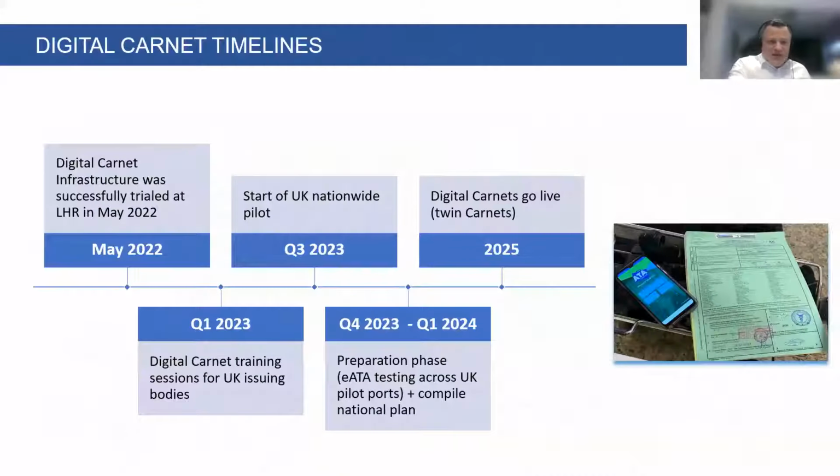In terms of the digital Carnet timelines, we've done successful initial testing of the digital Carnet infrastructure in May of last year. In quarter one of this year, we trained all the UK issuing bodies, including Thames Valley, of course. And in this quarter, we have seen the start of the UK nationwide pilot. So we would like to encourage everyone who is logged into this webinar to apply for digital Carnet through their chamber, start playing with those Carnets, and also transact them through Heathrow Airport.